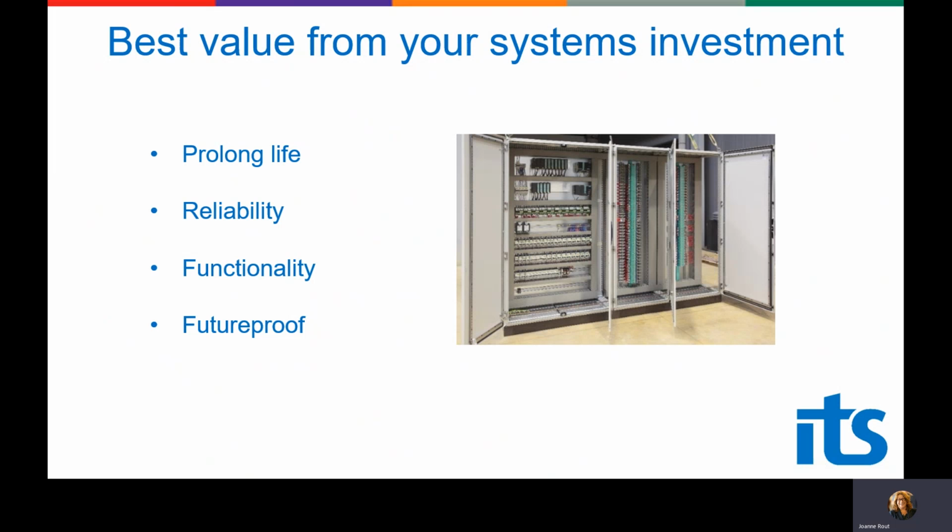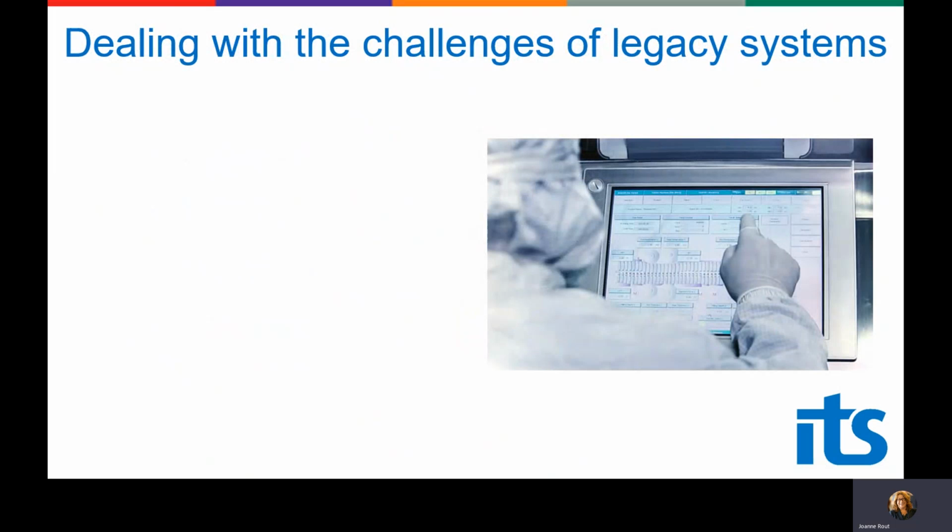So many are operating and will continue to operate legacy or obsolescent systems. So I'll move on now to what are some of the challenges of operating these kinds of systems. Firstly, hardware obsolescence. The hardware supplied by the main vendors is robust and has a very long lifetime, but eventually they will be replacing the hardware with improved versions, and eventually spares won't be available.